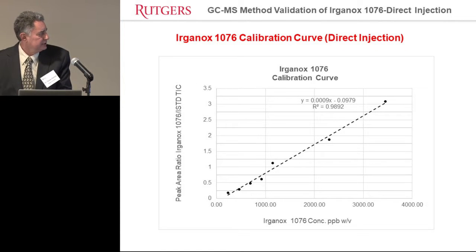Here's data for one of the antioxidants, Irganox 1076. So why would you want to measure that? Well, in the European Union in 2011, there's an SML for it, which is a specific migration limit. They say you can use it, but the SML is 3 to 5, I forget which, milligrams per kilogram, which is ppm, which in ppb is 3,000 to 5,000 ppb. So this sample certainly had less than the SML.